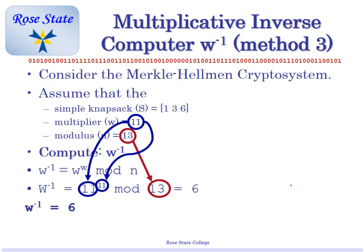Here's a third method. Okay. This time we're just doing it with W to the W. W in this case is 11, so 11 to the 11 mod 13 is 6. The answer is 6. Easy enough. Now just so happens that method 1 and method 3 end up being basically the same because it's really 13 minus 2. But that's just for this example. It's not always that way. Now for your assignment, you have to do this multiple times. And they're not always the same answer. In this one, they all worked out to be the same. For your assignment on this, they're not always the same.